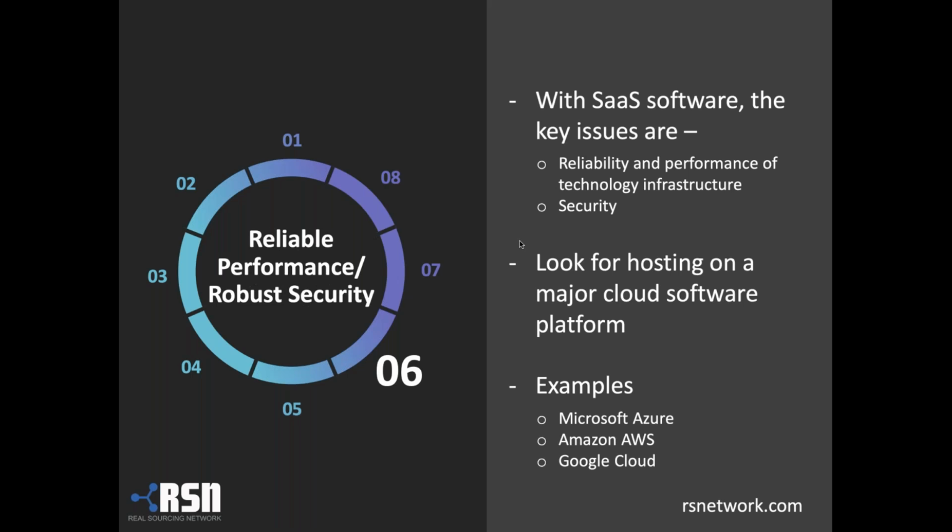So you need to look for a system hosted on a major cloud software platform. Some examples you see on the bottom of the chart are Microsoft Azure, which is what we use for SourceIt, Amazon, or Google Cloud, or anything like that as well. And it's critical, because if you can't feel comfortable that these platforms are holding on to your data and giving you the security you need, then by definition, you should not be sleeping well at night. It's an absolutely essential piece of this equation.